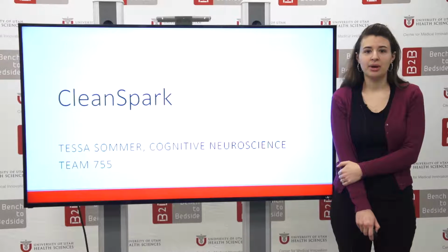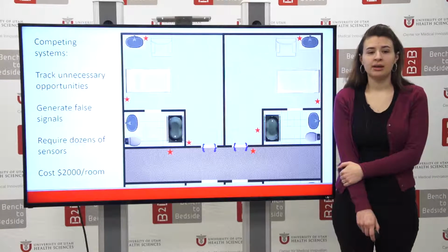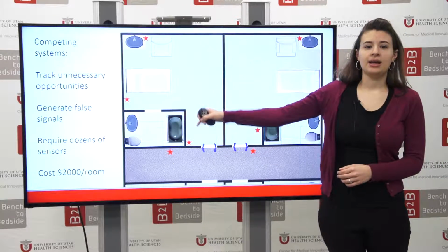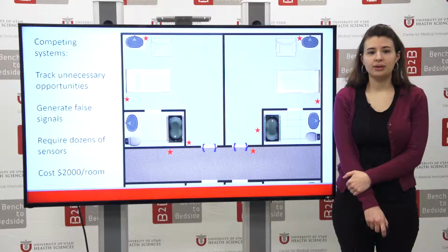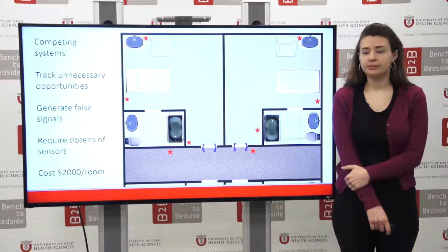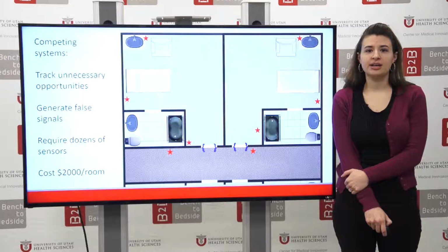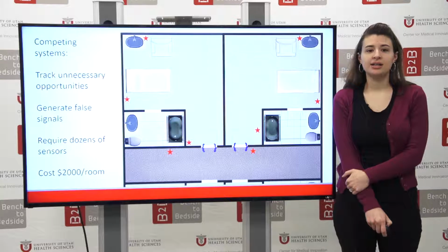To address this problem, our competitor systems have developed several hand hygiene reminder systems. This is an example of a competing system. In competing systems, every sanitizer and soap dispenser in the hallway and inside the room is equipped with a sensor. Every healthcare worker wears some form of identifying tag, badge, or pocket device, and every doorway sensor is equipped with motion detection. These systems track unnecessary opportunities because if a nurse enters and exits a room to talk to a patient, the system records 2 unnecessary, unsuccessful events and generates 2 reminder signals.